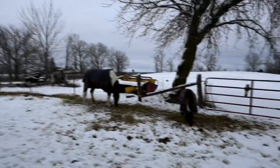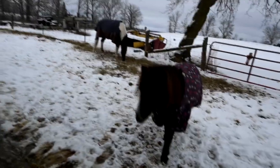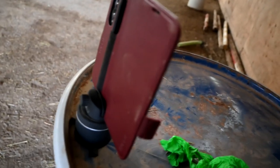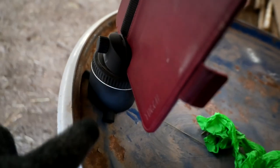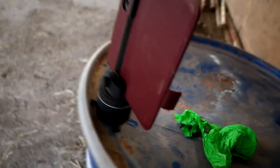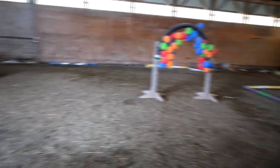Horses are having lunch. Here comes Willow. Willow's like, I want to be the first one. I actually have my phone set up with our online trainer on the other side, and I have my little thing here that makes my phone move. But anyways, she's going to judge this competition. And there it is. That's what we set up.